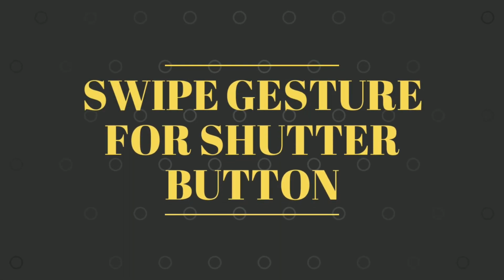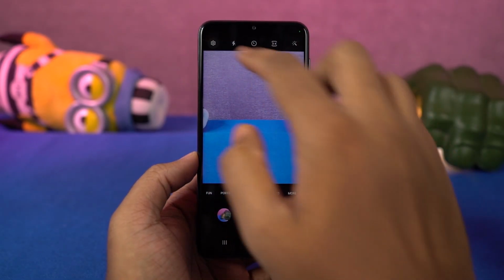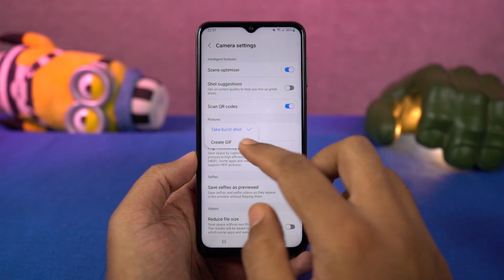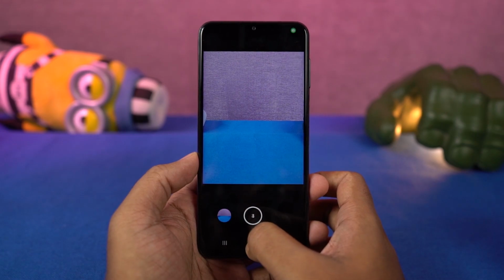Next, we have a new swipe gesture for the shutter button. This feature is enabled by default. You just need to do a swipe gesture on the shutter button and it will take a burst shot. By default, it is set to burst shot. We can also change it to record a GIF.